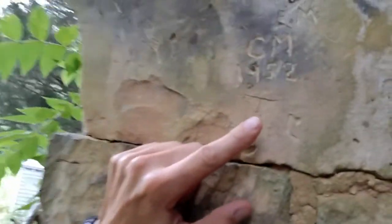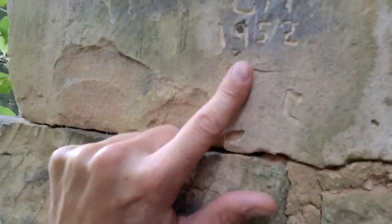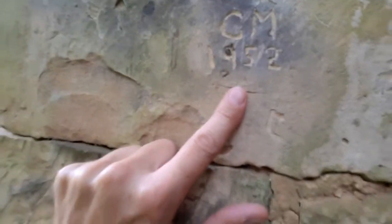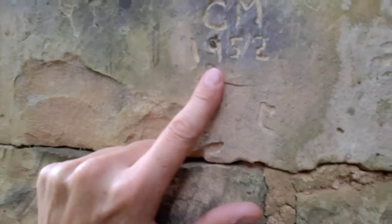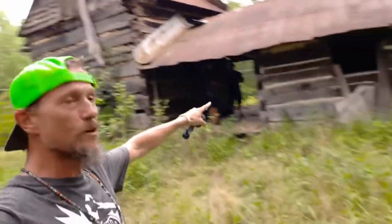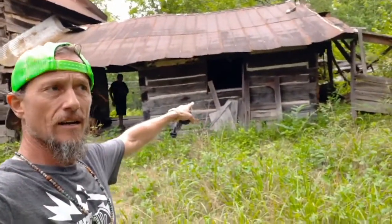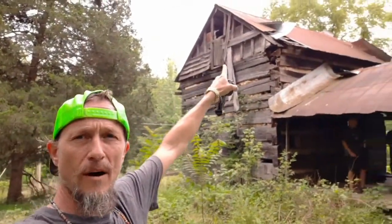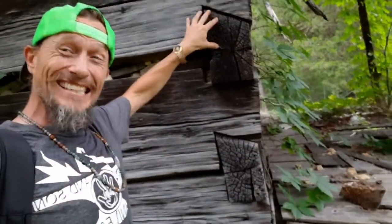I don't know if you can see that. Let me get it closer. 1952. GM, whoever that is, or CM or GM, 1952. How cool is that? The style of construction, it was very small. You had the cooking area, and then you had the living and then sleeping area up above. This place has stayed together since 1850.